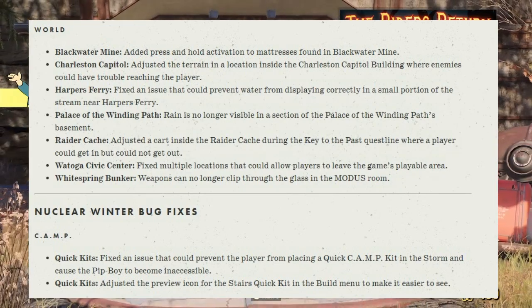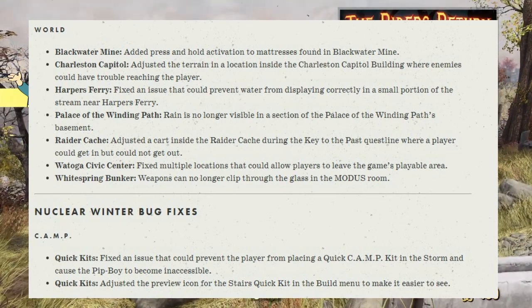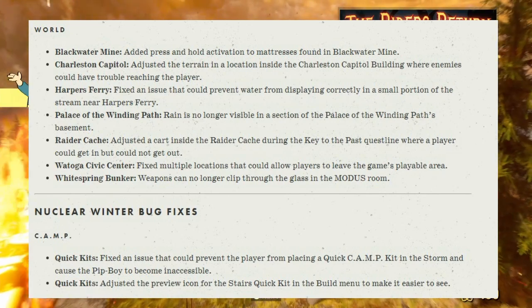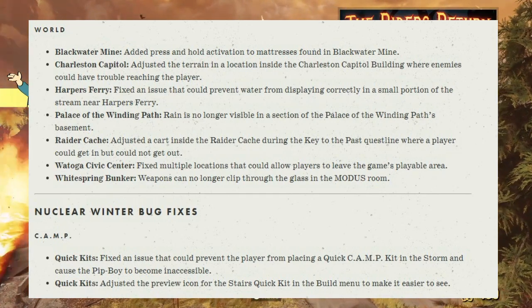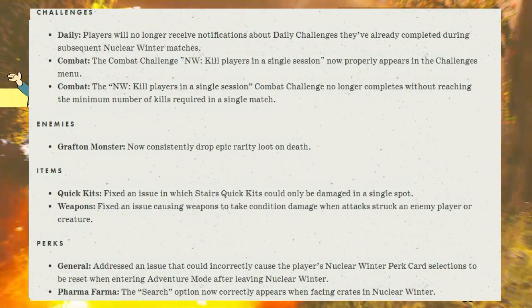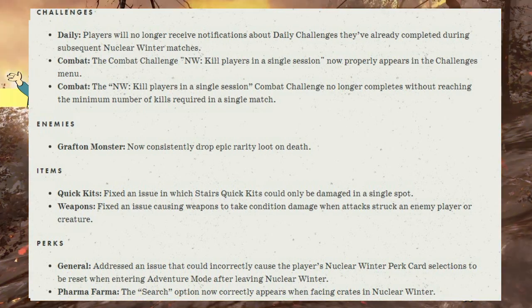Under Camp, Quick Kits: fixed an issue that could prevent the player from placing a quick camp kit and the Star Mother case, the Pip-Boy, to become inaccessible. Also adjusted the preview icon of the Stairs quick kit in the build menu to make it easier to see. Under challenges, daily: players will no longer receive notification about daily challenges they've already completed during subsequent Nuclear Winter matches.